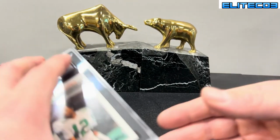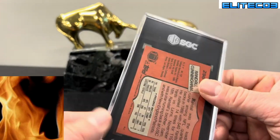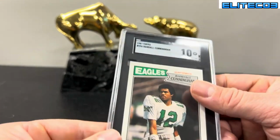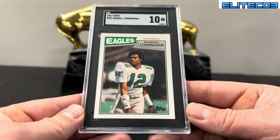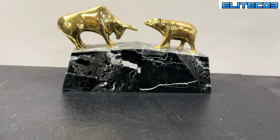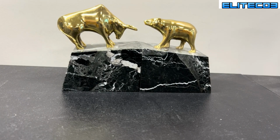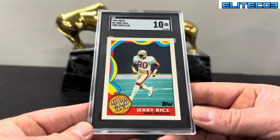Here, this is one of the bigger cards in the order. Cunningham Topps rookie in a 10. So that's a big hit right there. That makes up for a lot of the cards that I got 9s on, or even there's a few 8.5s, but not many. Rice, so 1,000-yard club in a 10.